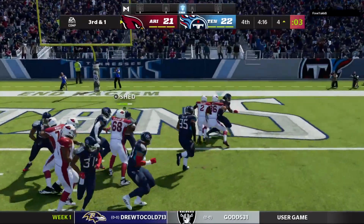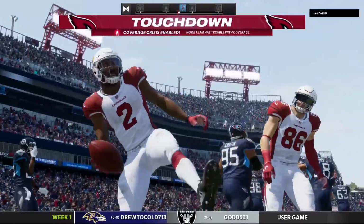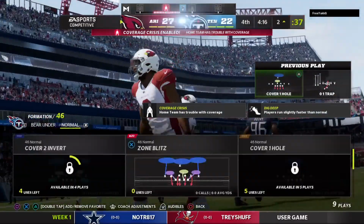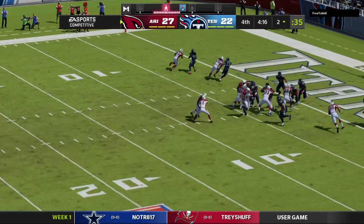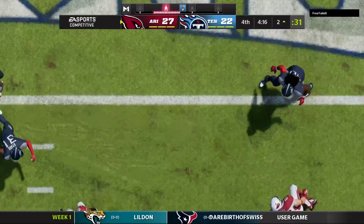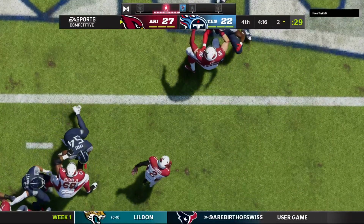Trying to pick it up on the ground with Edmonds. And he'll take this one in for the Arizona touchdown. Chase Edmonds taking it in from 4 yards out. And the Cardinals have retaken the lead.